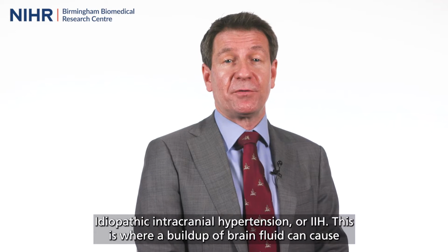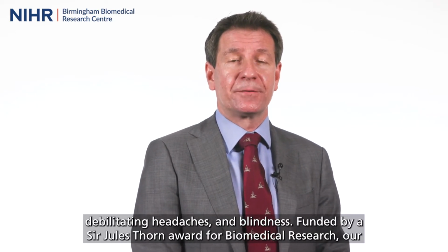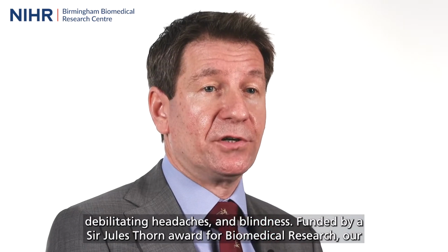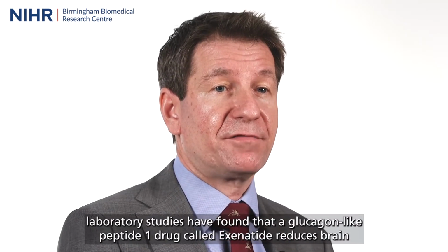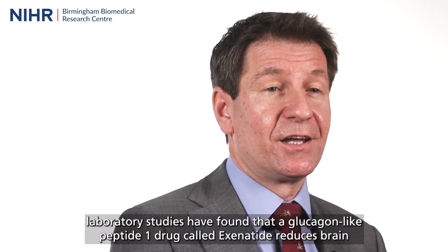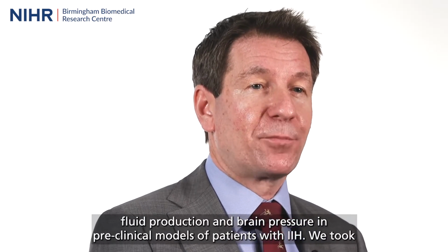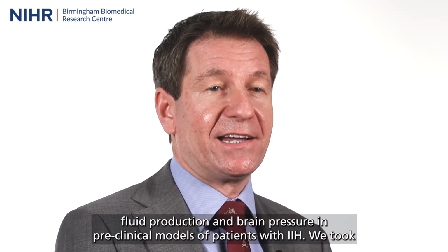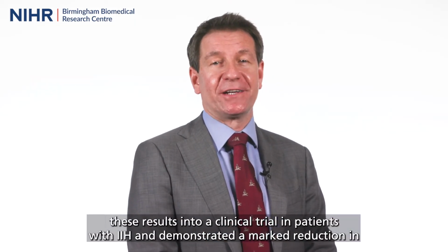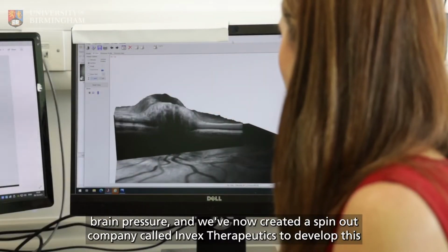This is where a buildup of brain fluid can cause debilitating headaches and blindness. Funded by a Sir Jules Thorne Award for Biomedical Research, our laboratory studies have found that a glucagon-like peptide 1 drug called exenatide reduces brain fluid production and brain pressure in preclinical models of patients with IIH. We took these results into a clinical trial in patients with IIH and demonstrated a marked reduction in brain pressure.